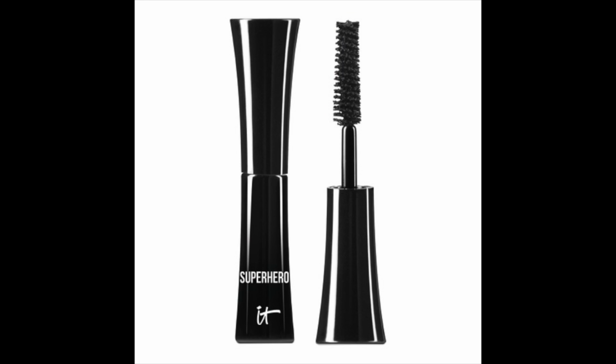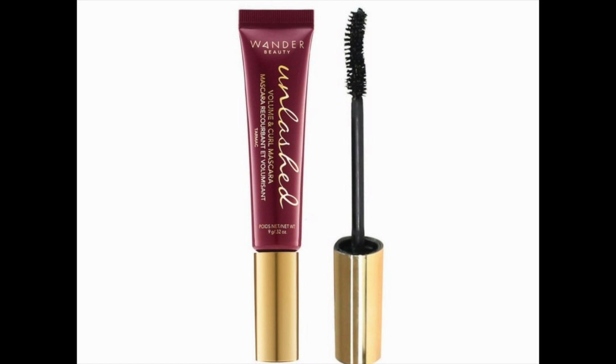And then I also have been loving the Wander Beauty mascara, which also came in another BoxyCharm, and I like that one more for an everyday type of lash because it still curls my lashes and gives them some fullness but makes them look very nice and natural. And every time I wear them, I always get compliments on my lashes.